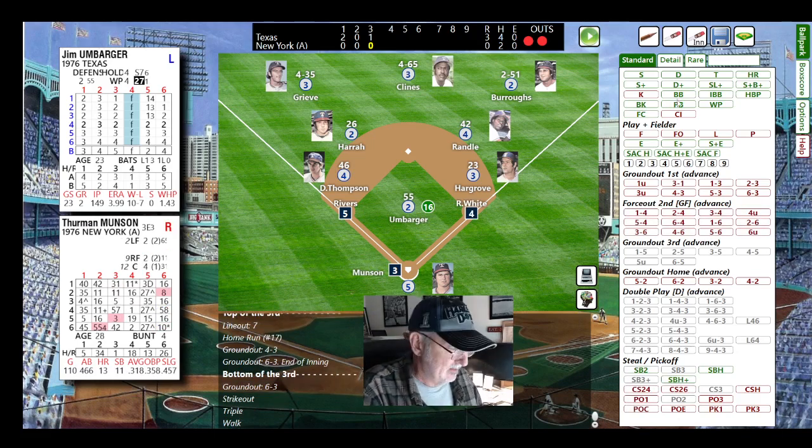So White takes his base, first and third, and here's Munson. Munson, always a dangerous hitter. Tying run is at the plate here, 3-0 Rangers, but the Yanks are threatening here in the bottom of the third with 2 outs. You got White at first, who takes his lead. Rivers shuffles a couple of steps.